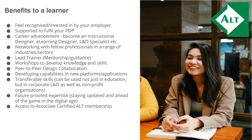Great, thanks, Fraser. I think the last slide we've got before the question and answers was this slide about benefits to a learner. So there are a plethora of benefits really for learners, and it crosses over really nicely with what Fraser and Rob were just saying about benefits to the employer. So there will be a little bit of crossover here.